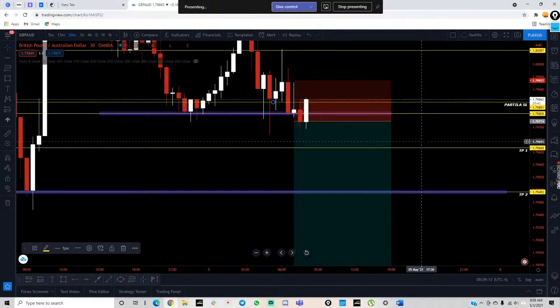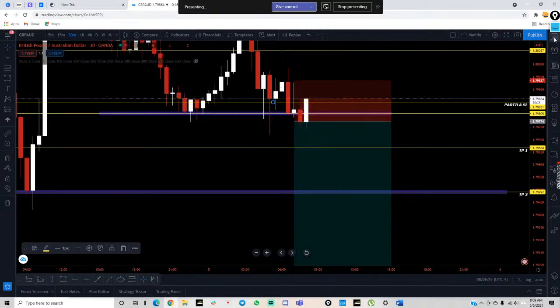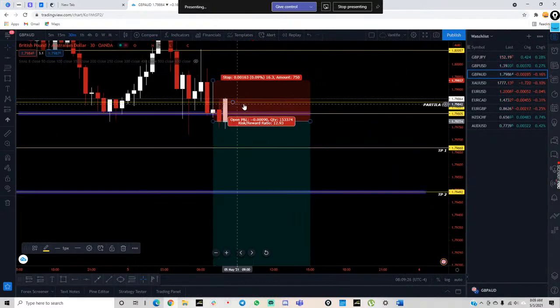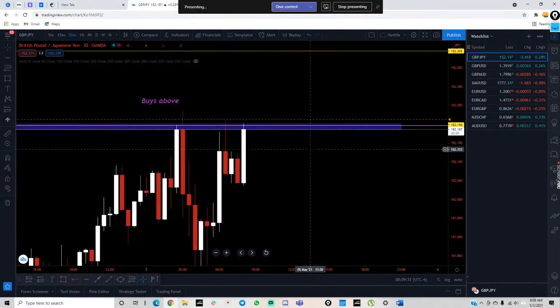So what I'm doing now, I'm just gonna leave the rest of the position to run. So if price continues to push in my direction, then we can cover back the percentage we closed out and make some extra profit.